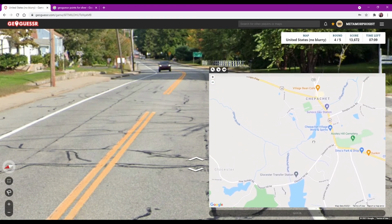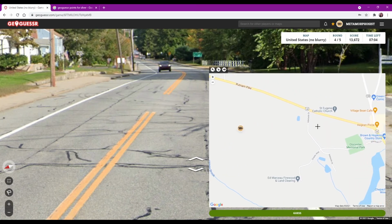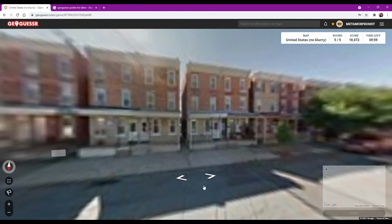I was trying to figure out where that was. And there's Adelaide. I'm a little bit west of Adelaide. I put it to the east, of course. But there we are. 41 yards. Another 5,000 point round. Let's go.